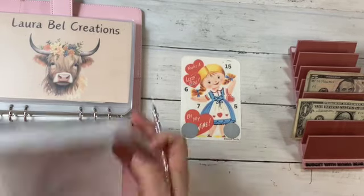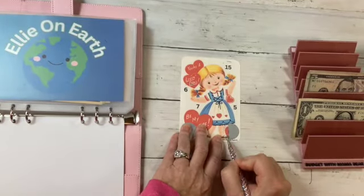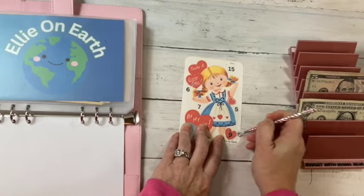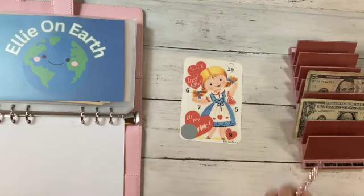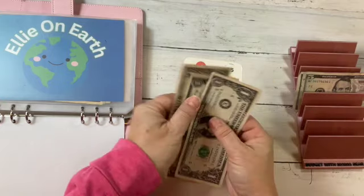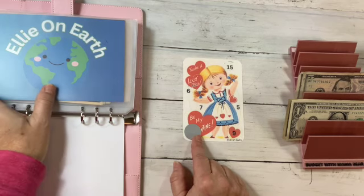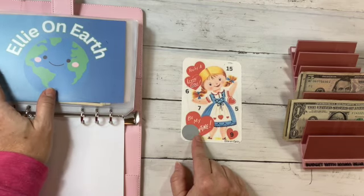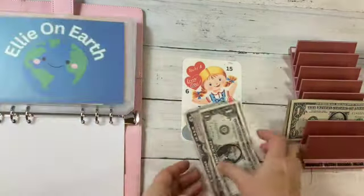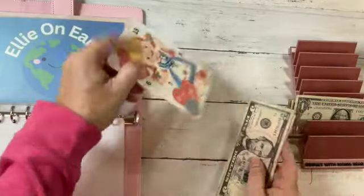So we went back to Ellie on Earth, the first one, because we go back to the beginning. And, oh, darn. This was a mystery, so I didn't know what it was going to end up being. Let's see, 10. We have $13. Do you think that this could be less than... Nope, we can't do it. So I'm putting 10 in, taking the one. Oh, I hate leaving one.